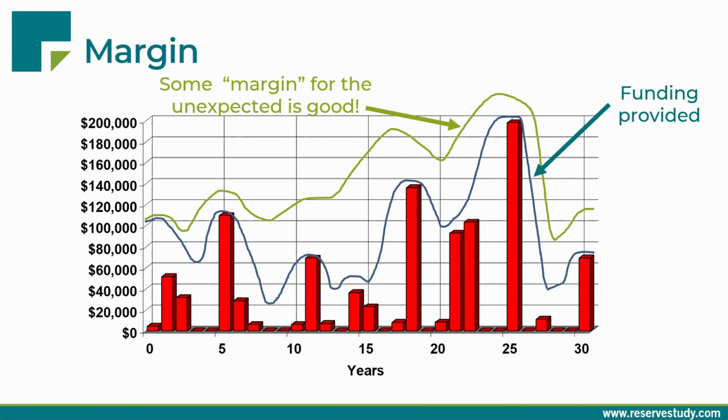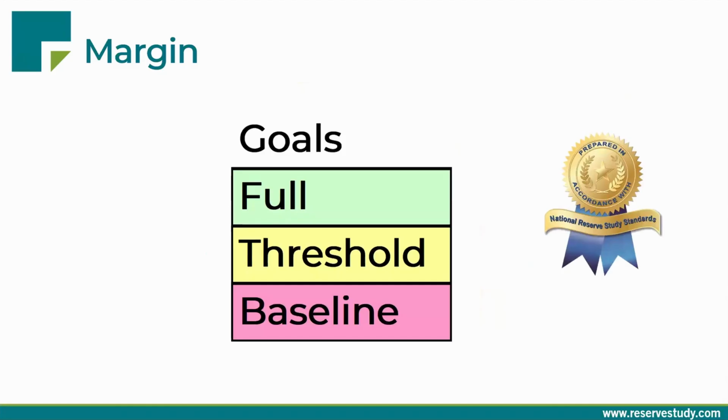Some margin is good. The question here is, how much extra do you want to have on hand to prevent special assessments? That's another foundational topic that we cover in more detail on our Reserve Studies 102 webinar. This choice is described by your funding goal: if you're pursuing full funding, threshold funding, or just baseline funding.